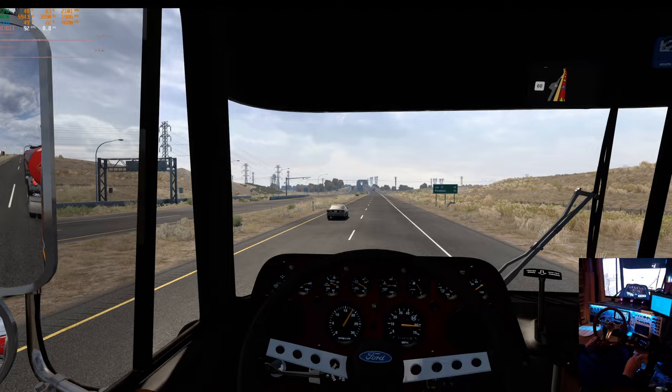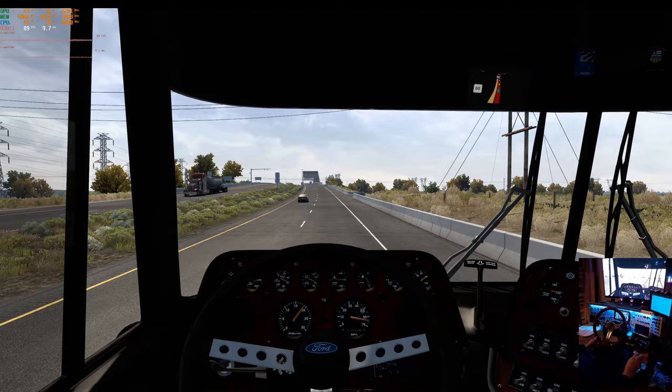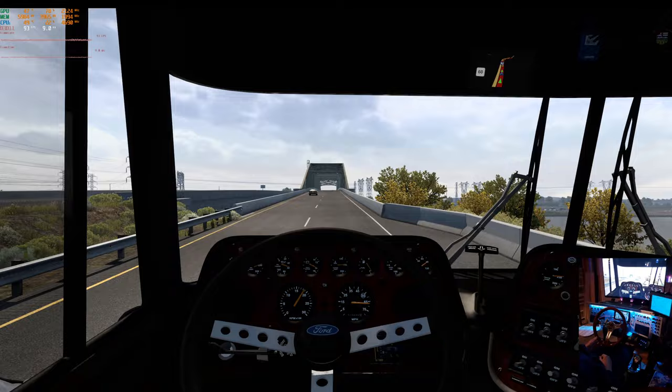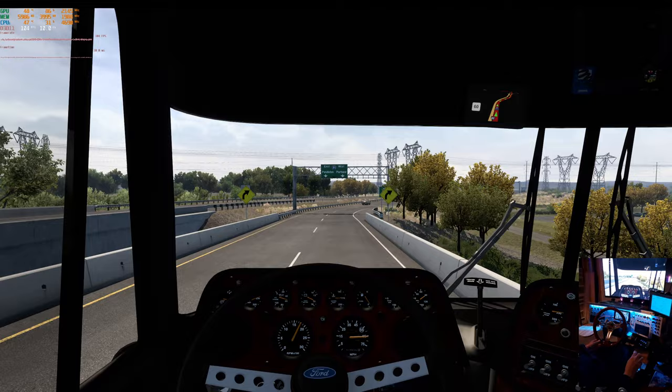Happy to be in this combo again. Looking at that old familiar steering wheel. I don't know if you guys caught it on previous videos, but my last Ford Louisville, I factory ordered it, brand new. That kind of dates me. They quit making them.